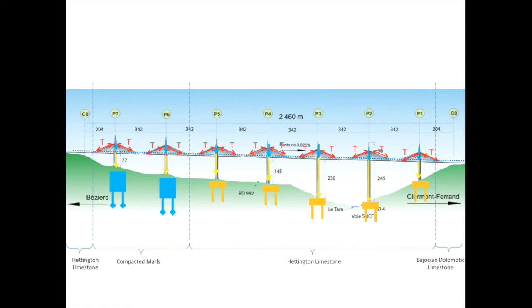The reinforced concrete piles in this weaker material are under-reamed and generally longer than the piles used in the limestone. The additional length provides additional skin friction, whilst the under-ream improves the bearing capacity. In marls, the footing is 5 metre thick compared to the 3.5 metre thick footing in limestone.